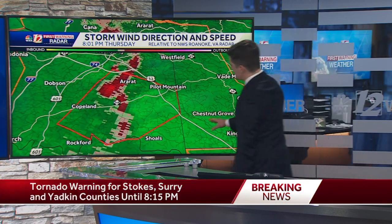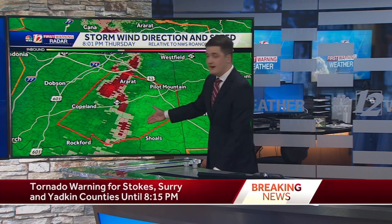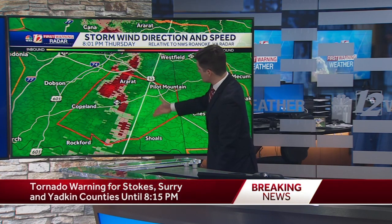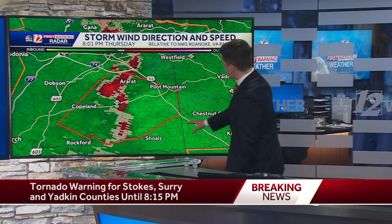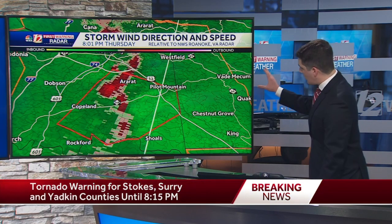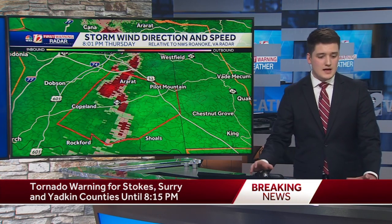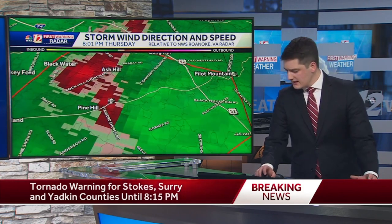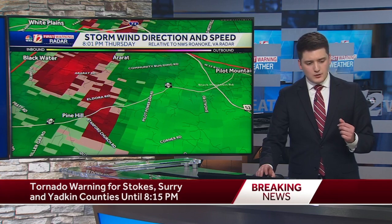And with these multiple circulations within this line, it's certainly possible where something could quickly spin up from the county line in the Yadkin River near the Shoals up to 268 and toward Ararat and Mount Airy as well. So this is moving off to the north and east. Ararat, tornado safe place. Copeland, Pine Hill, tornado safe place as well. Toward Pilot Mountain, Pilot Mountain State Park, Pilot Mountain the town, yes, all of them need to be in your tornado safe place. Let's zoom in, keeping a close eye on things here, looking for tornado debris possibly being lofted.